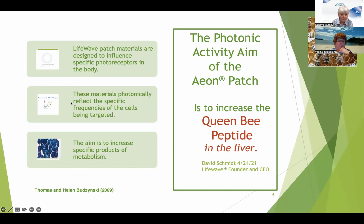So this next little picture and bullet point tells you that these materials are the photons. They reflect specific frequencies of cells back into your body. They take the heat from your body. That's what powers the crystal in the cell to then reflect back the light waves. And the aim of most of the patches is to increase specific products of metabolism. These are two of the early researchers that we will see their names occasionally here.